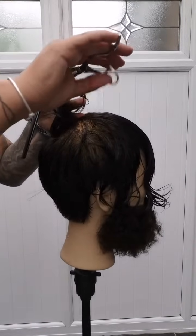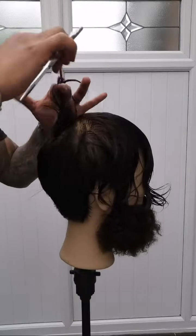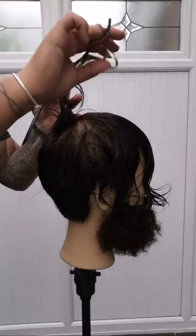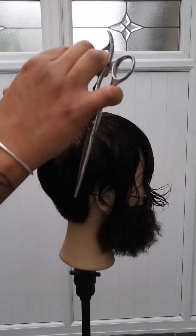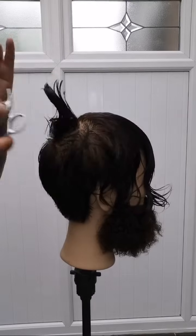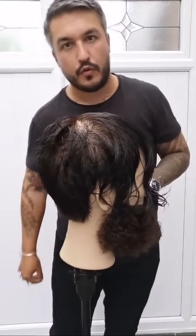Okay, I'm going to point cut into this. I'm going to use that as my guide. There we go. Cut into that as well. And again, I'm working nice up, straight. I'm not rounding the head. There we go. So I'm starting to create length, sitting around and movement through the crown as well.